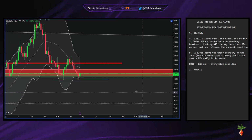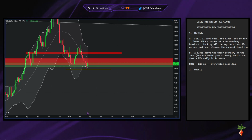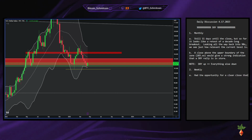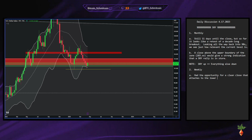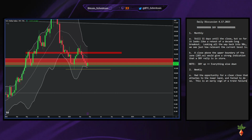So weekly had the opportunity to get a clean close on the lower band, and it did not, and it made a lower low. It had the opportunity for a clean close that attaches to the lower band, and failed to do so. This is an early sign of a trend failure, right?